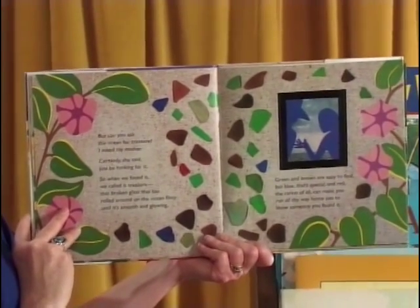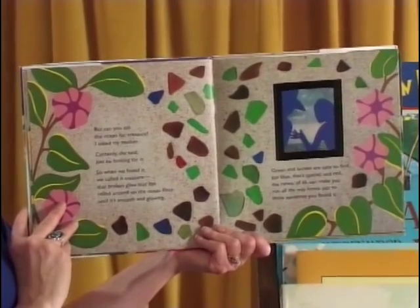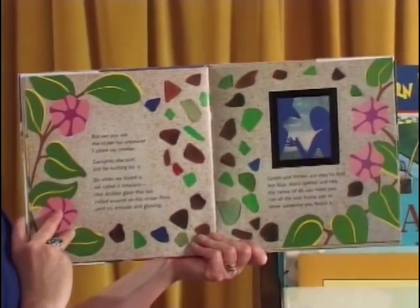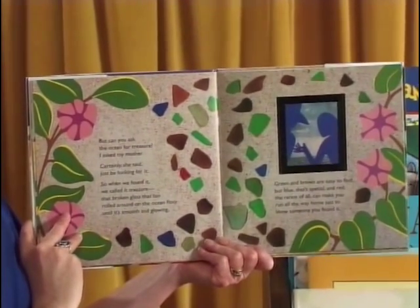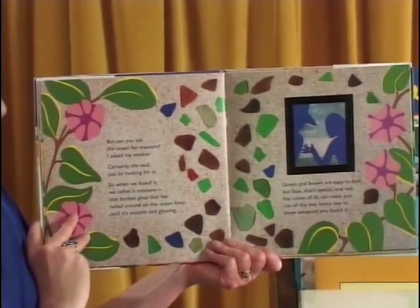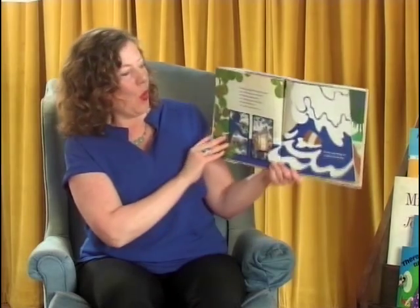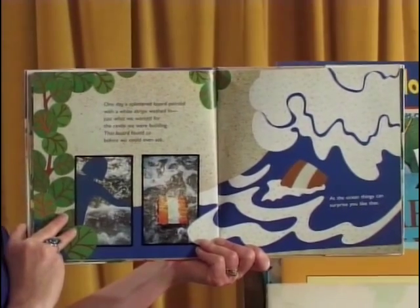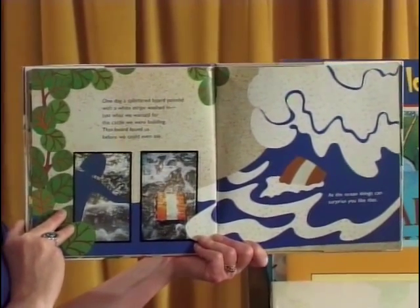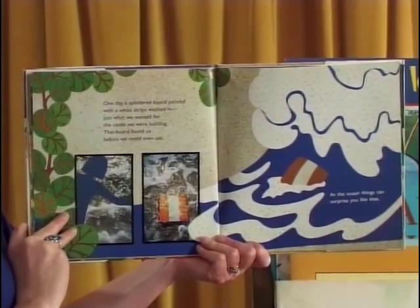So when we found it, we called it treasure, that broken glass that has rolled around on the ocean floor until it is smooth and glowing. Green and brown are easy to find, but blue, that's special, and red, the rarest of all, can make you run all the way home just to show someone that you found it. One day, a splintered board painted with white stripe washed in, just what we wanted for the castle we were building. That board found us before we could even ask. At the ocean, things can surprise you like this.